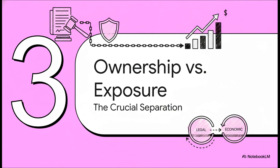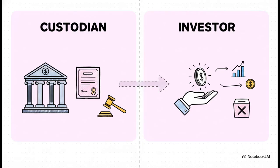Now, this whole model creates a fundamental split that we absolutely have to understand. And that's the difference between legal ownership and economic exposure. They are not the same thing here. Here's the core distinction. On one side, you have the broker or their custodian. They are the legal owner. Their name is literally on the share certificate. But on the other side, you have the investor. The investor holds a token that gives them the economic rights. They get all the financial upside, the price changes, the dividends, but critically, this usually doesn't come with traditional shareholder rights, like voting in a company meeting.